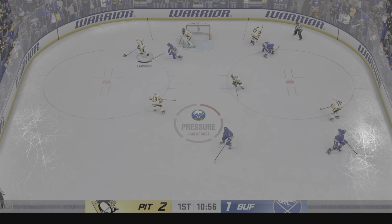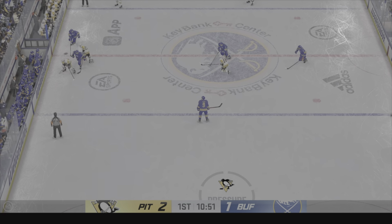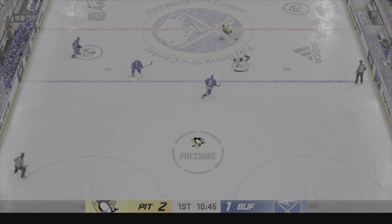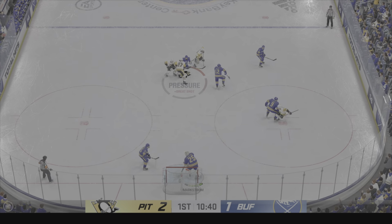Buffalo's got it now. Tremendous stop by Hellebuck. Love the way the goaltender gets tight to the shooter here. The puck's in the low slot. You want to take away time, you want to take space. Goaltender does it, makes the save. Quick pass to Fiala. Takes a shot. You'll need more than that to beat him.